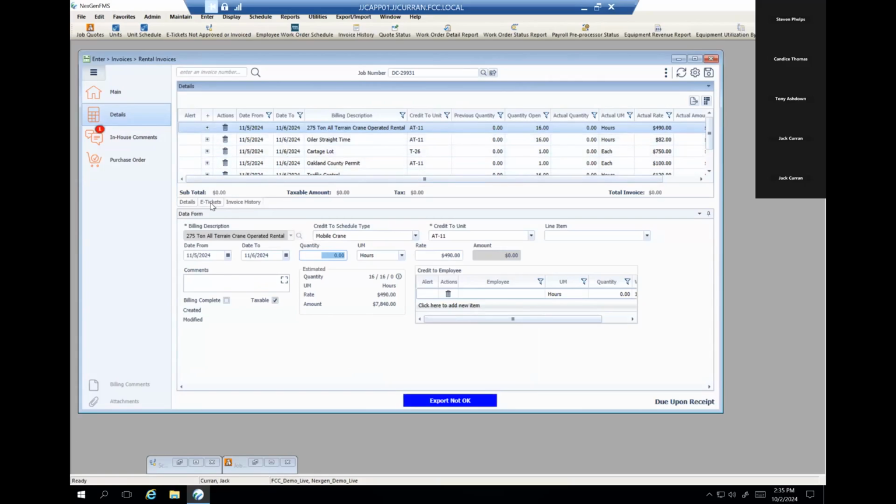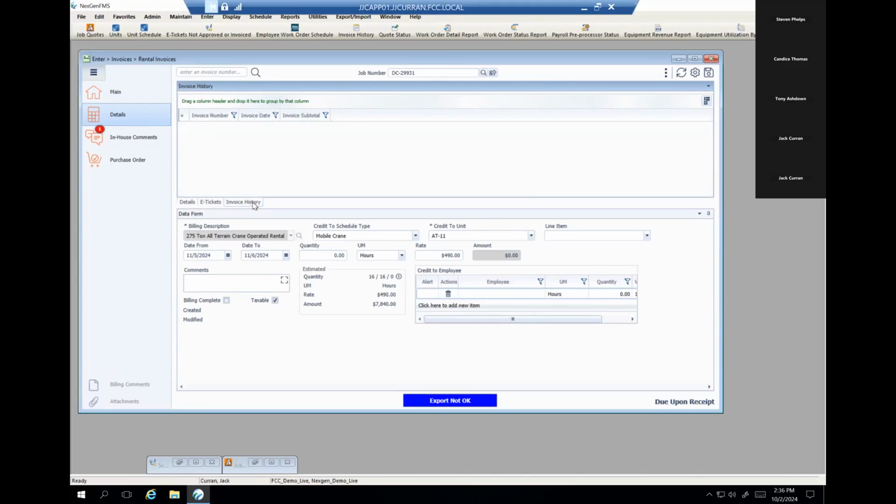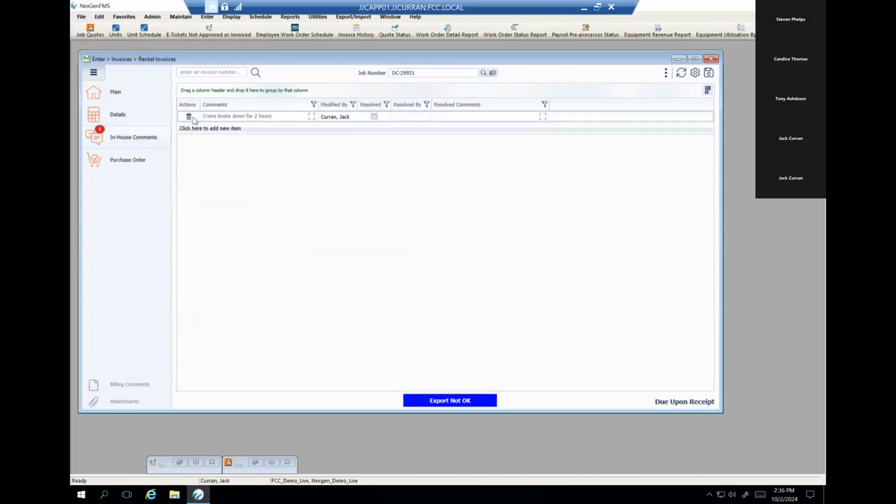It's going to show me under the e-tickets tab, and I can pop this window out. If I had, like I said, more than one ticket, it would give me the total elapsed actual time down here, as well as the hours I put over here to bill. Nothing under the invoice history. I haven't invoiced anything yet. At some point, before we started this, I put in a comment, crane broke down for 2 hours. So maybe I say, didn't bill for 2 hours.